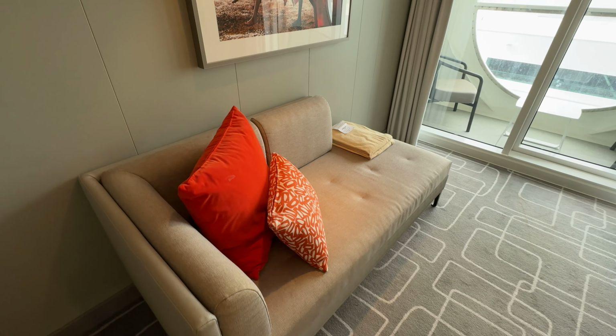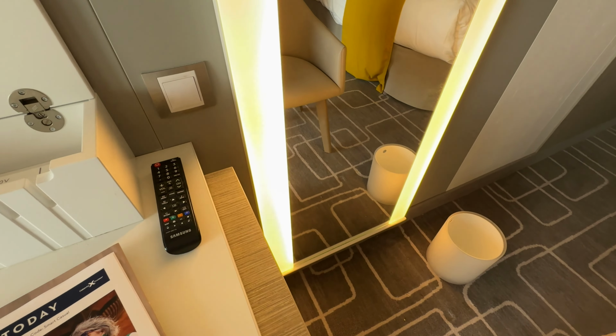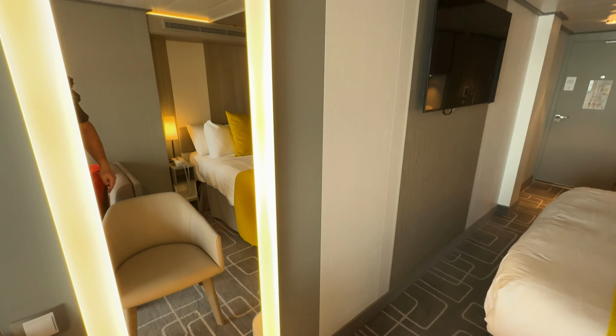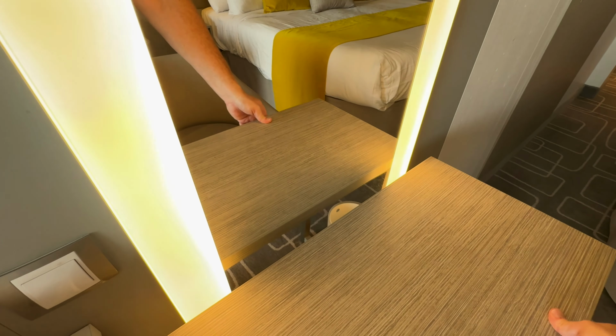All right, so opposite the couch, we've got a sitting table here along with what may look like a full-length mirror, and it actually is. So one little trick that a lot of people don't know about is if you move this seat out of the way, you move this documentation out of the way, and this little table slides in, revealing a full-length mirror. So here is your full-length mirror on board your Celebrity. Actually, you know what? I don't think the Ascent had this. The Edge has this, and the Beyond. I'm not sure why they did away with it on the Ascent, but it's no longer there.